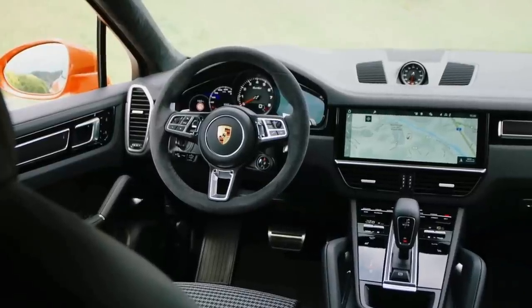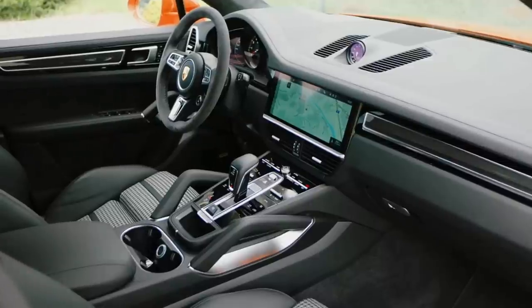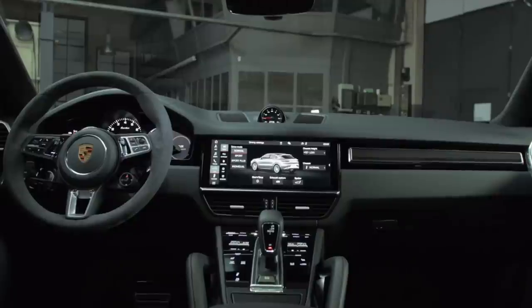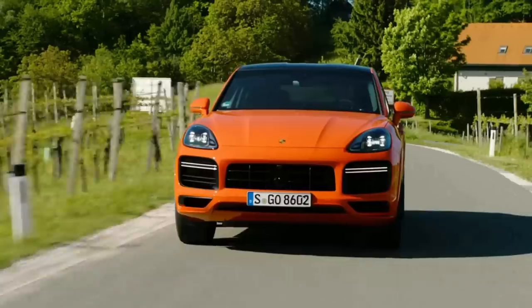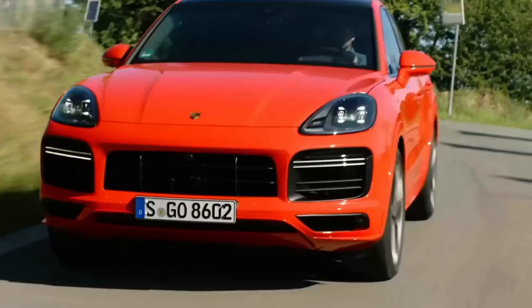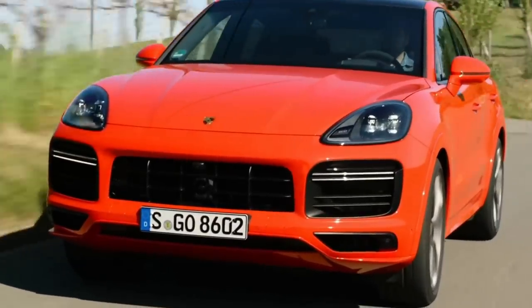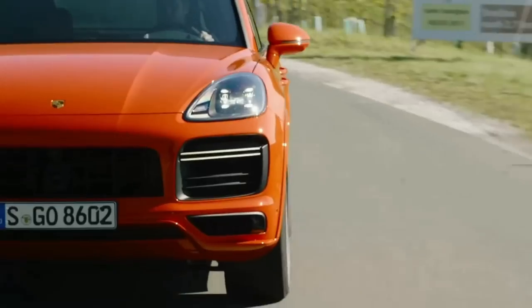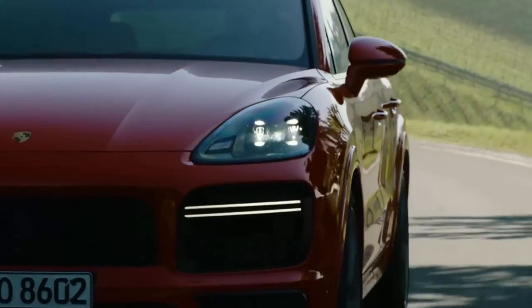Every Cayenne Turbo has Porsche Connect Plus, which includes Apple CarPlay, Wi-Fi hotspot, and navigation. However, the system still doesn't support Android Auto. Safety and driver assistance features include standard forward collision warning and automated emergency braking. Available adaptive cruise control with stop and go technology. And available lane keeping assist. Cayenne Turbo Coupe safety crash test rating has not yet been revealed.